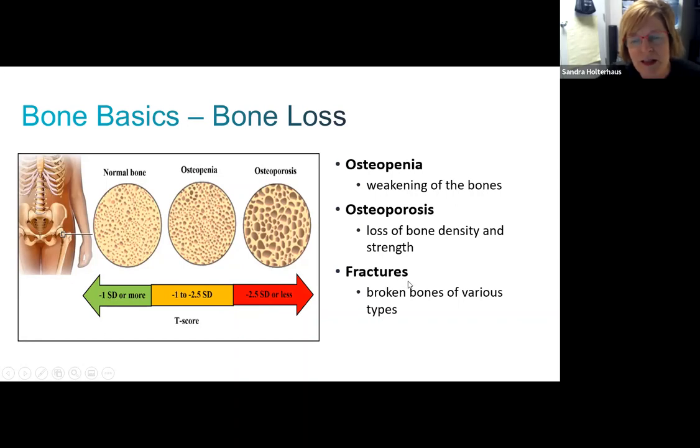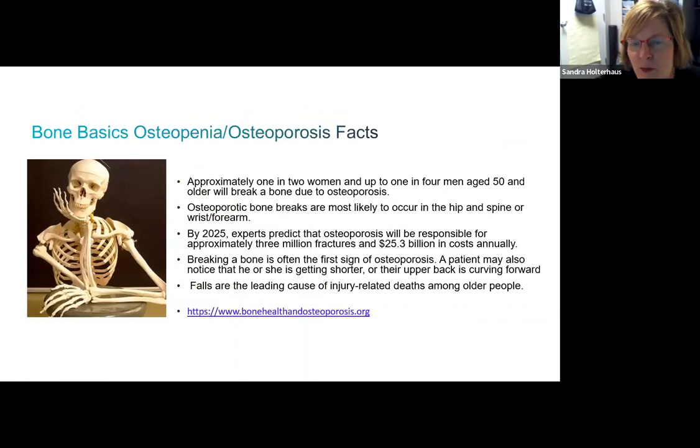And fractures are also something that can happen and are often the first indicator that we might have osteopenia or osteoporosis. So, some of the osteoporosis, osteopenia facts: approximately 1 in 2 women and up to 1 in 4 men age 50 and older will break a bone due to osteoporosis. And often we think of osteoporosis as just a disease of women, but men also develop it. It just so happens that they're probably 10 to 15 years behind us because they have a higher peak bone mass. Now, there are incidences if you're a gymnast or a wrestler, or you've done starvation type diets where you're trying to cut weight, that can make your bones weaker and cause younger men or younger women to have issues with bone density.